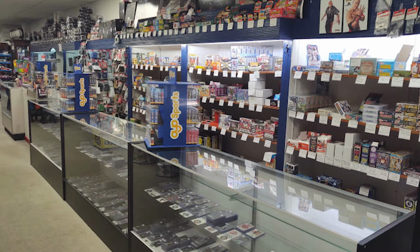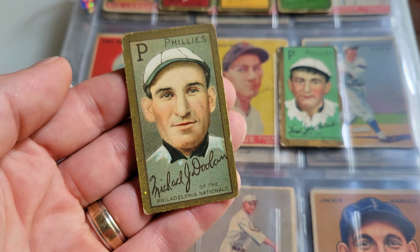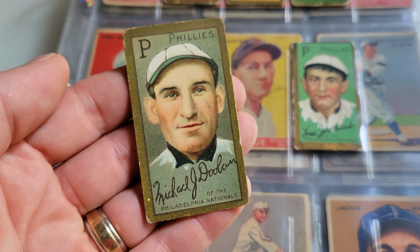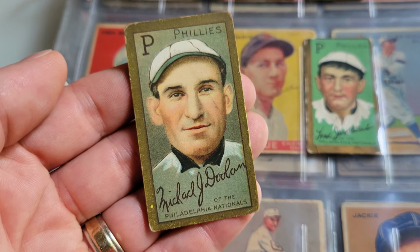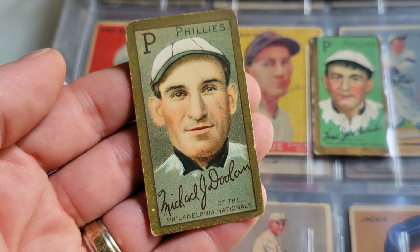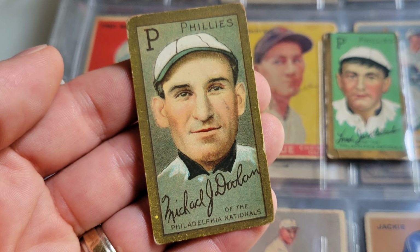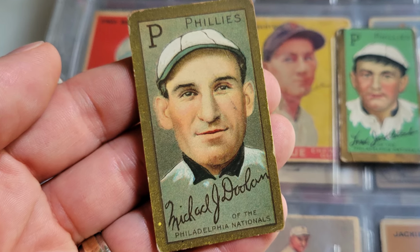The value of a local card shop really thrives after you've developed a relationship with them. If they're good, they'll keep an eye out for you and let you know when they come across stuff you collect. And that's how Mickey Doolin here made his way to me. On a random afternoon in March, Facebook Messenger pinged a brief note from a local card shop letting me know they bought a collection that had some T205 Phillies in it.